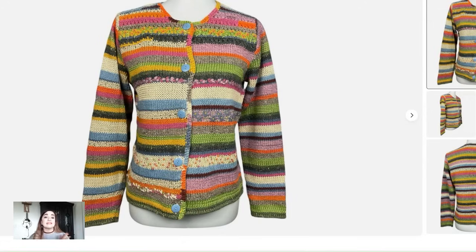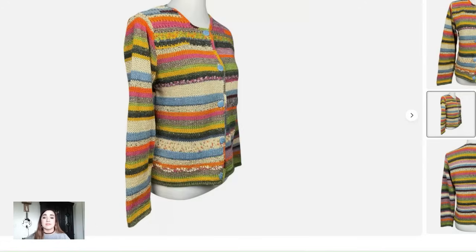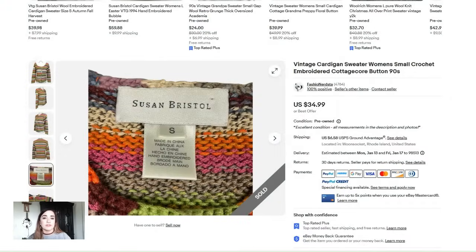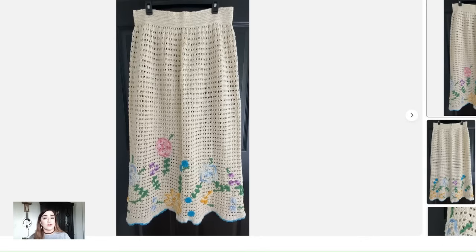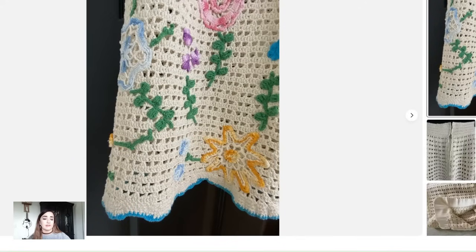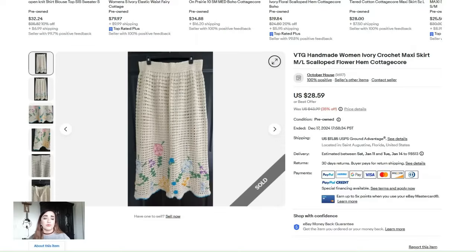A couple more examples of crocheted items. We've got a cardigan here. This one sold for $35, and that's a Susan Bristol brand. Here's a skirt. So you might not typically think of crochet being in a skirt. You might typically think of it being just cardigans or sweaters or tops. That one sold for $28, and that's just a handmade skirt.